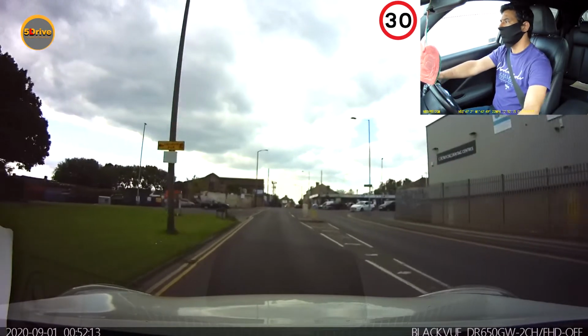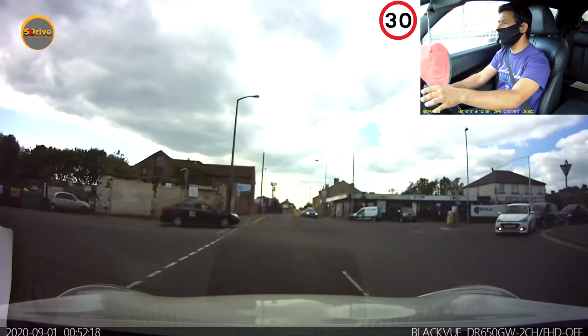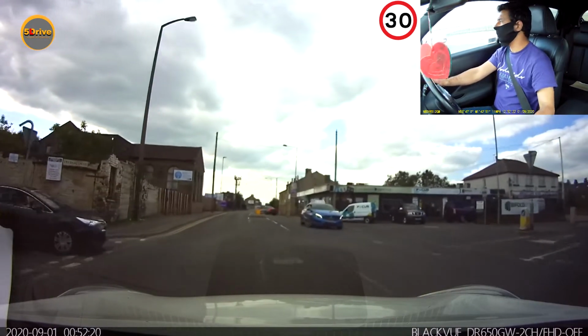Again, very good MSPSL routine on that junction, early gear selection. He gets the gap and he goes and takes the turn.